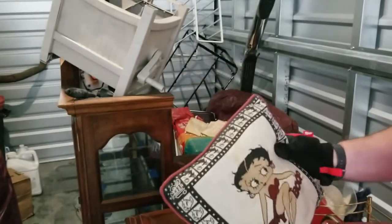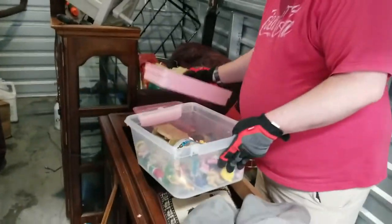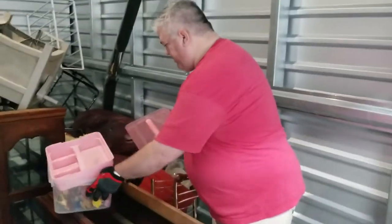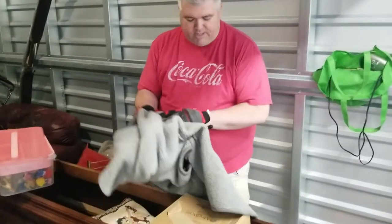Who doesn't love Betty Boop? I think she shaved her legs too. She was a leg shaver. Definitely a leg shaver. Betty Boop probably actually invented shaving the legs. I bet she invented the Mach 3. The Mach 3 Turbo.